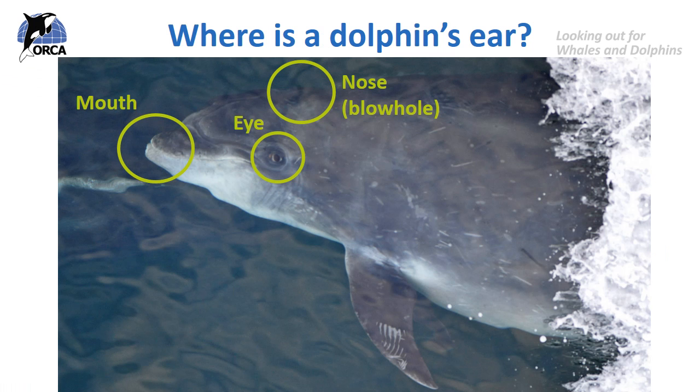So do dolphins and whales have ears? Can anyone point to the ear in this picture of a dolphin? We can already see where its eye, nose and mouth are. Its ear is actually here.